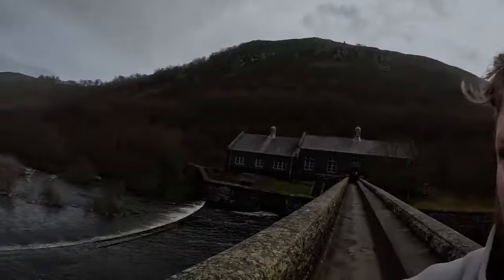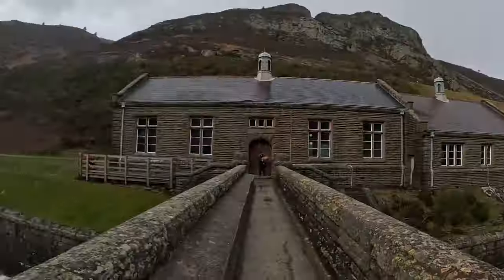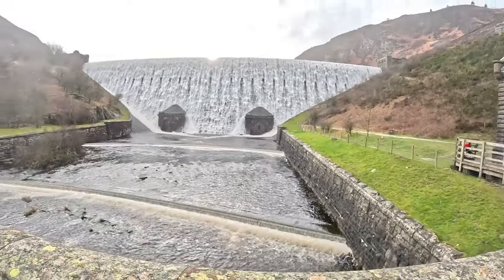So guys, this connects all the way from the River Wye, you see. And this is the first dam in the Elan Valley we're going to visit. We're going to try and visit more if we can. But as you see, guys, it's raining and I don't think we're going to be able to do it.